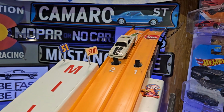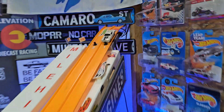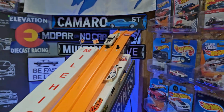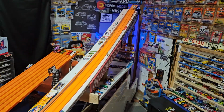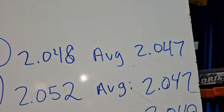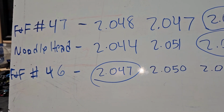And if you can't believe it can't get any faster, let's take a look at this next run from his sixth overall in his lineup. 204.8, second pass. 204.7. And now that I look at it, this would have to be 46 and this would have to be 47. And there you go. Pass number three. 204.5, final pass. 204.8. Okay, after four runs, fastest time recorded 204.5, and those runs average out to 204.7, tying the average he ran for the Noodlehead. So that'll give you an idea of what those three cars are running.